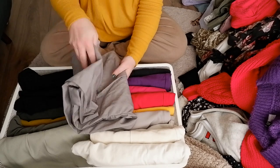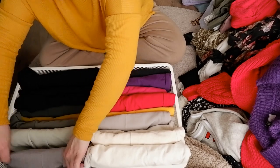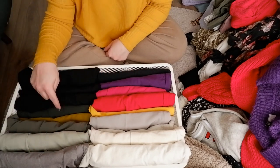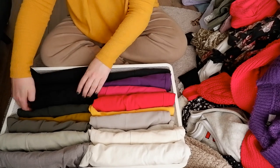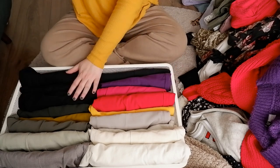I didn't fold very well, hold on. So the problem with these bins is that they taper down, so they're not straight, which is why it seems like you can put more in than you actually can. And then it just goes into green. So I have sage green, khaki green, olive green, dark green, and then I just have a couple of pairs of black pants. And this is what I would choose if I were to wear black trousers. This is what I go for.